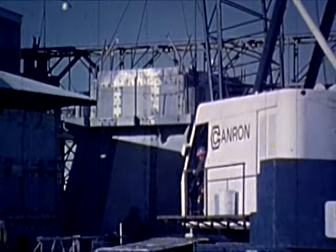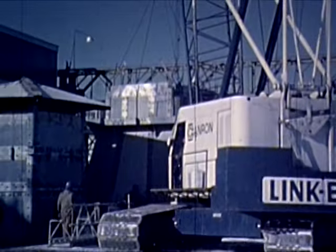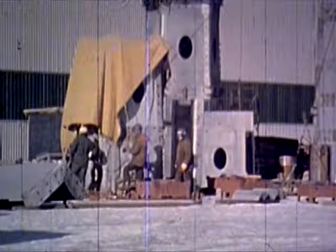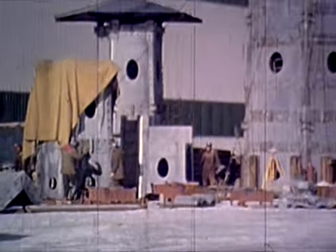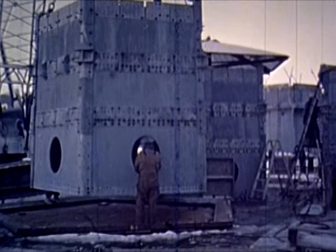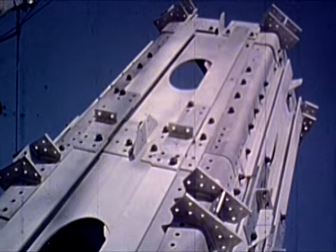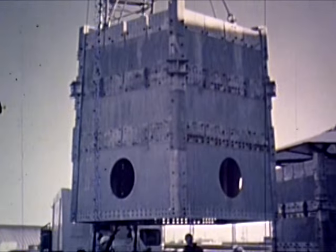When it's completed, the CN Tower will reach the unprecedented height of 1,815 feet. The final 350 feet, the antenna mast, will be made up of a base and 39 sections, or cans. The sections will vary in length, but each will weigh approximately 7 tons.